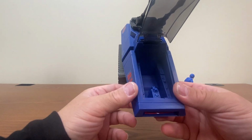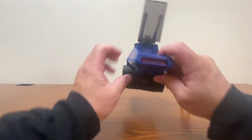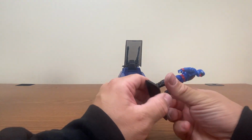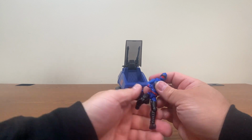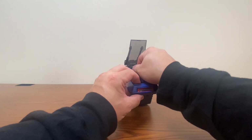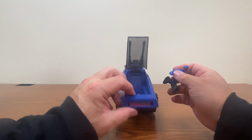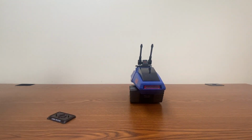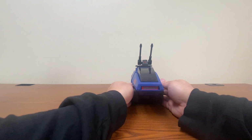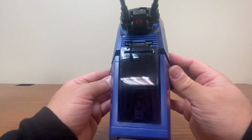We got the inside there, no deco at all. And those things that looked like they should have held an extra gun down here is actually what clips it in place. We will take our figure and slide him inside to drive. And you have to be careful. Now, of course, the canopy is a very dark smoked plastic here, so it's really hard to see him inside there. I don't even know if he's showing up on camera or not.